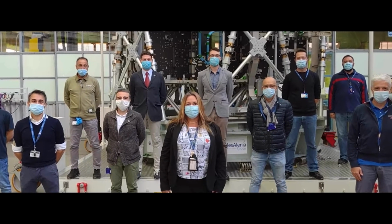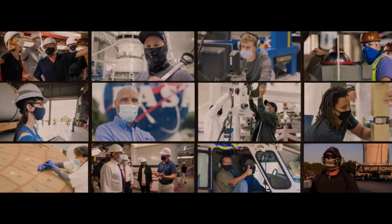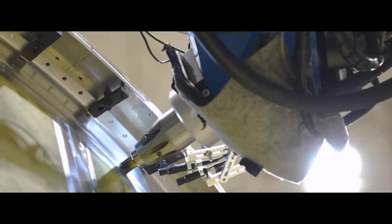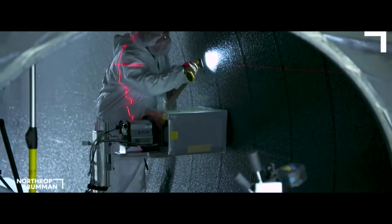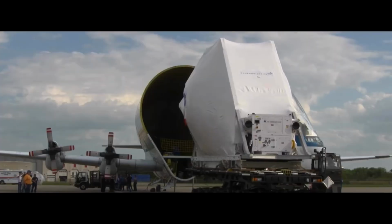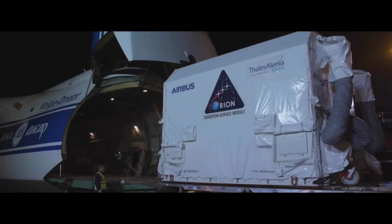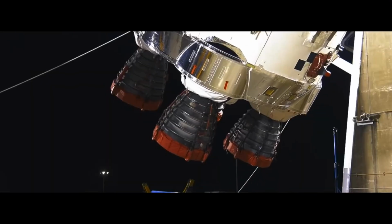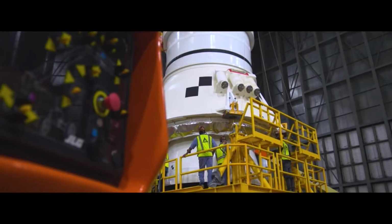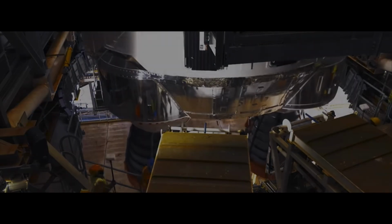2020 was a year of unpredictable hardships, and yet, step by step, we resolve to press forward toward this grand vision. The daily efforts of thousands of suppliers from all across this country and around the world fed into stunning milestones and laid the groundwork for history. Launch team, go.